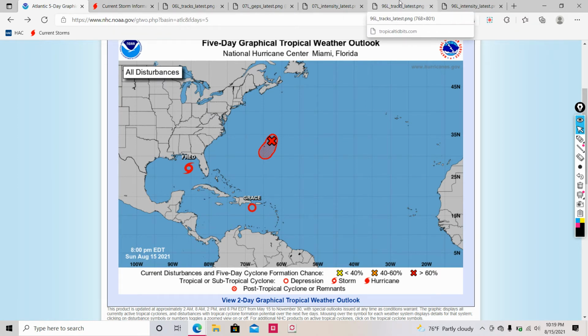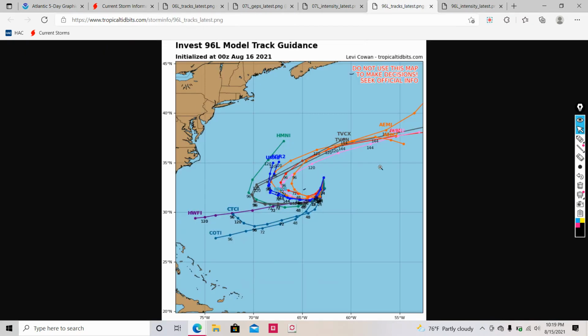I want to take you to the intensity guidance and tracks for this storm. Let's first look at the tracks. We're going to be seeing this storm likely loop around Bermuda, but some of these models are bringing this storm close enough to Bermuda that we could be seeing some tropical storm weather if this does form fast enough in Bermuda. And once it loops back out into the Atlantic, it won't cause any more trouble.